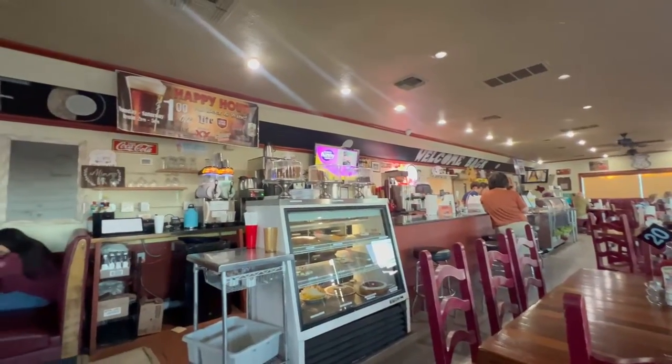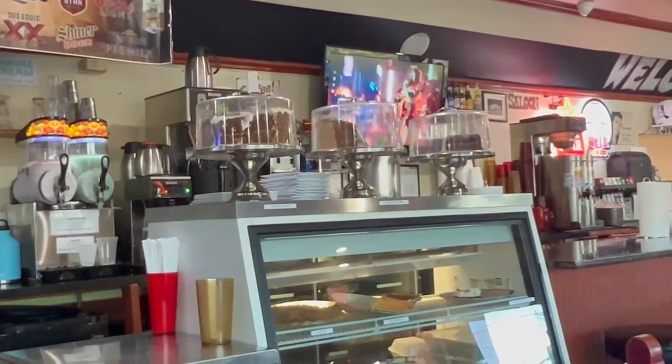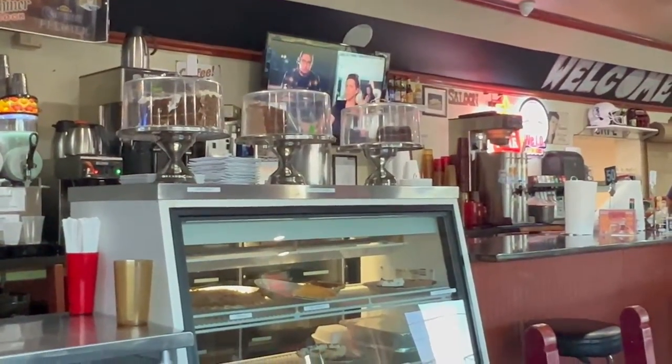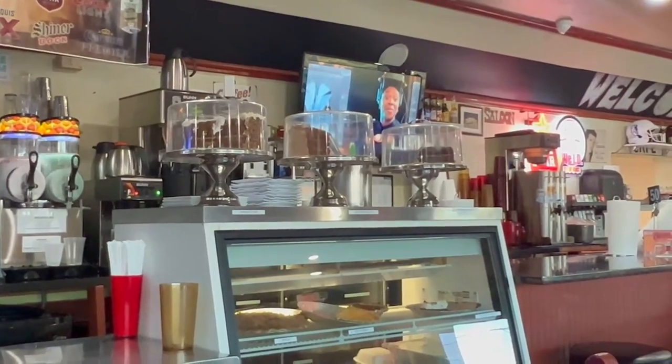And you notice I didn't show you the cakes on top there. There's a carrot cake on the left end there. There's a chocolate cake in the middle, and then there is a German chocolate on the end. So if you like chocolate, that's your deal.